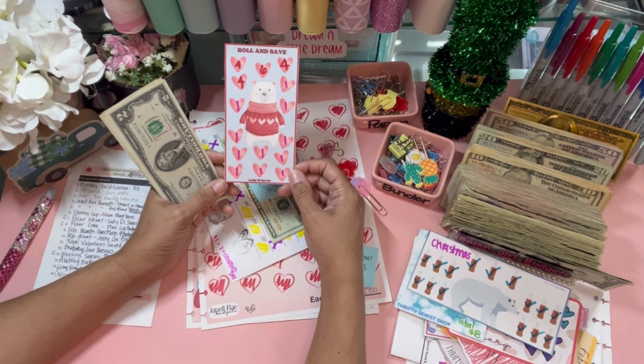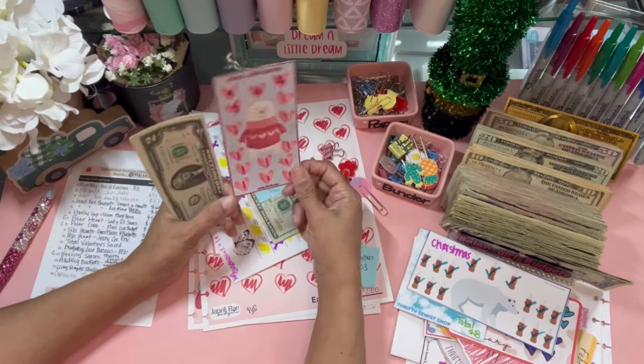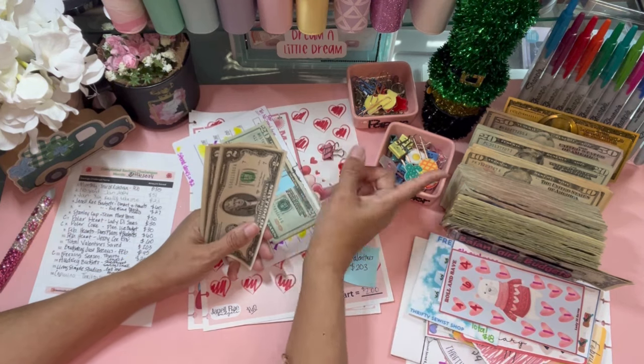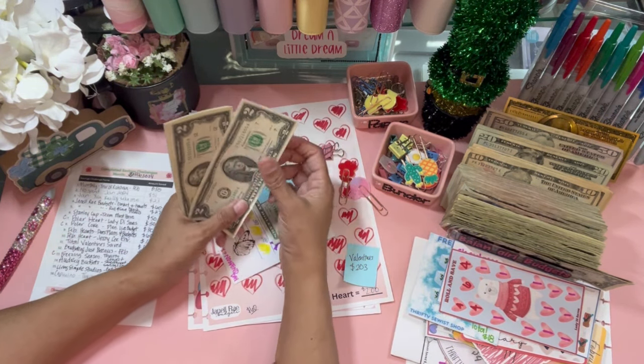It was actually part of her winter release. But because it has all these hearts and stuff, I was like, well, that's perfect for February. I'm going to use it then, because I didn't get to it in the winter. So anyway, let's count this and see what this one is. It should be $30 as well.